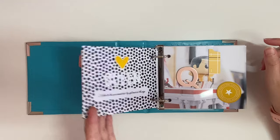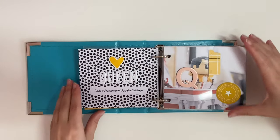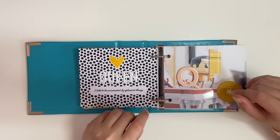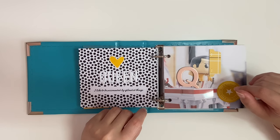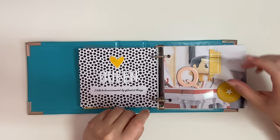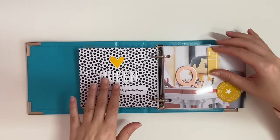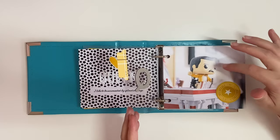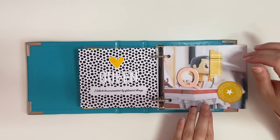So yes, I just wanted to finish that off. Q for Queen. I was going to do queuing, but then I didn't really have to queue anywhere too much. I had to queue for sausage rolls, but the queue wasn't that long, and I didn't really have time to whip out my camera and take a photo of that, so I thought I'd do Q for Queen because we recently got some new Freddie Mercury Funkos, for both of our birthdays.